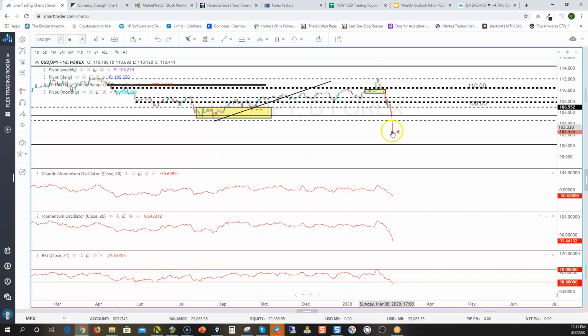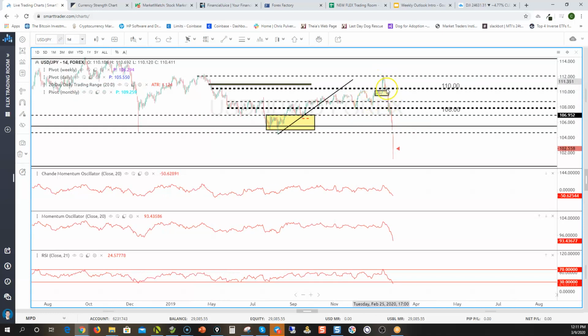There is an incredible amount of volatility. We're watching the euro dollar from 108 to 114. It hit 115 overnight. I'm looking at the dollar yen from 112 all the way down to 108 within 2 weeks. You're not seeing this type of movement. You haven't seen this type of movement in almost 2 years.